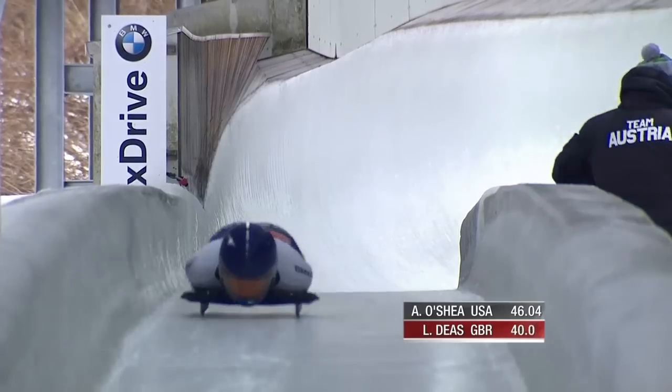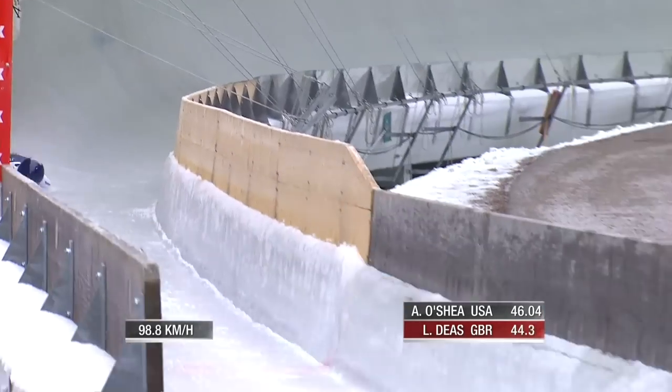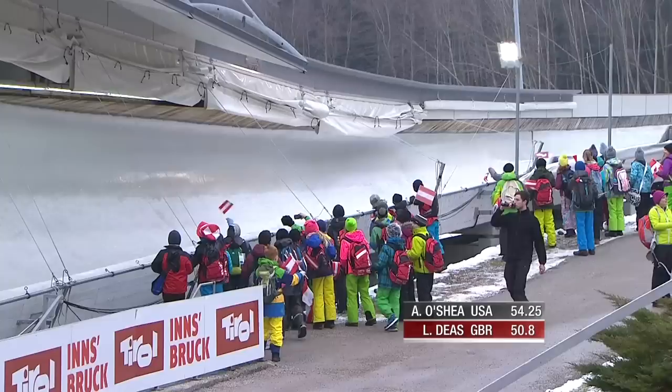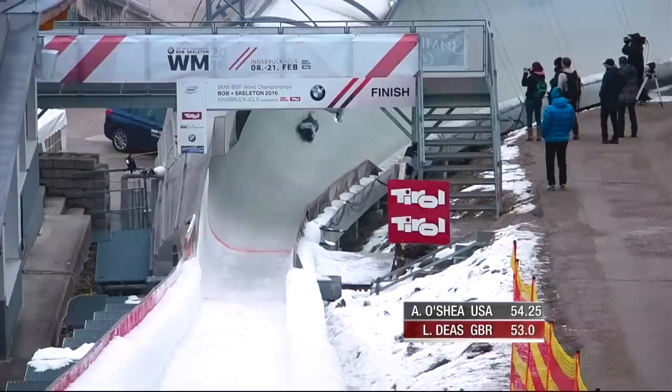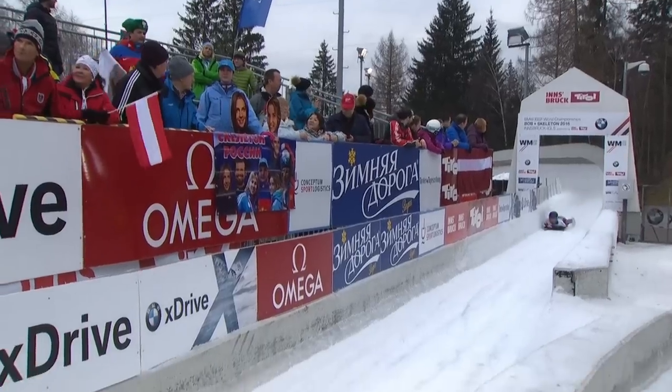But her head, her shoulders look down. You know, she looks comfortable in the sled. It seems strange to say that you've got to relax on the sled when you're doing 60, 70 miles an hour, but that's crucial, right? Yeah, it is. 120 kilometres an hour when four or five corners are coming at you in quick succession. It's really hard to steer to make any changes.